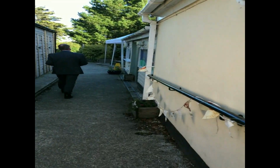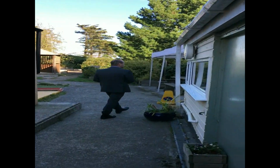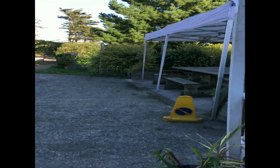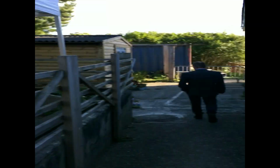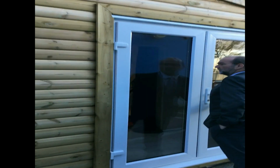When you get to the Routeways hub here, you just walk along past the kitchen on your right hand side, you turn the corner and you find this excellent, if a little unexpected, shed here where the wonders of the sensory are within. Now let's hear from the creators of the sensory hub.